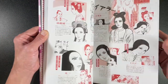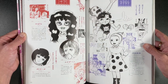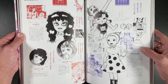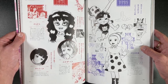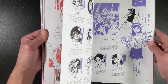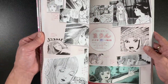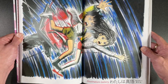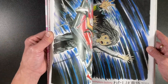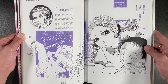Here we have profiles of the girls. Not as wild as most of his stuff, but very touching. Mika from Makoto-chan. The girls from 14. I mean, if you want to really dive deep into Umezz, you need this. Whoa, 14. Oh, no, not 14, because 14 would be Chicken Man. Shingo. My name is Shingo.